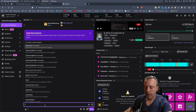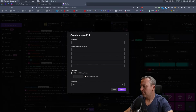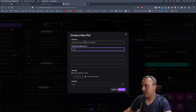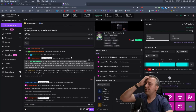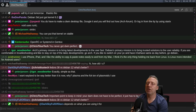All right, let's try it here. Poll, would you use my DWM interface? Ah. Dude. All right, let me type this one more time. Yes or no. Some people would call my interface just too basic. It's a question that I'm kind of torn on, but I like it because it's minimal, it's simple, it can't break. And I think I like that.